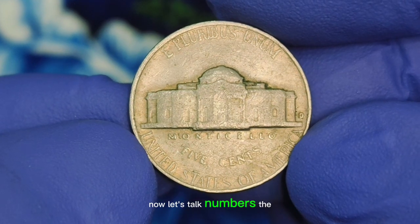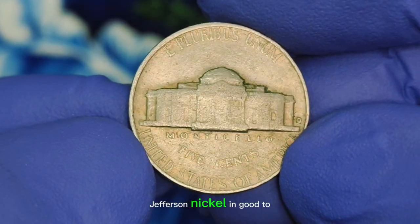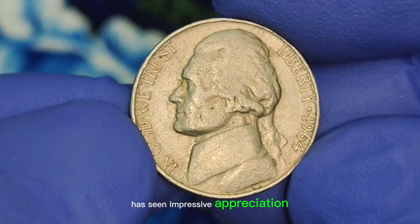Now let's talk numbers. The current market value of the 1964D Jefferson nickel in good to uncirculated condition has seen impressive appreciation.